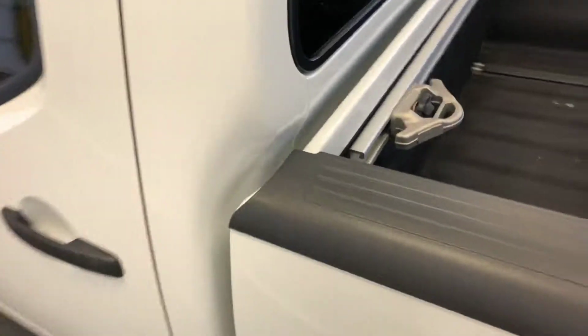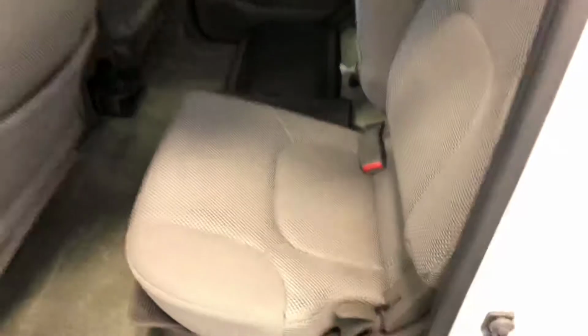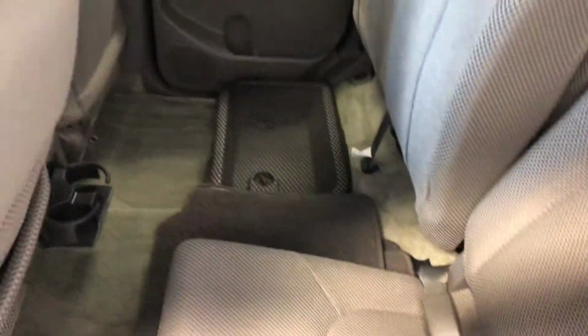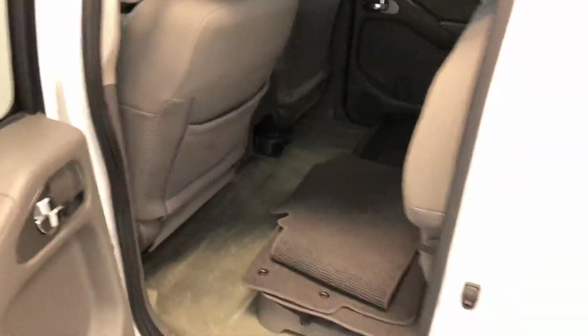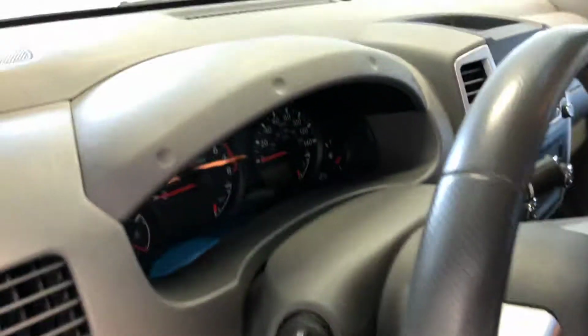Let me show you the interior. The seats do fold up to give you extra space. There is storage underneath. Apologize for a moment while I get that seat up there. Floor mats, which that's a plus in a pre-owned vehicle. You'll look at the interior, give you a panning shot.